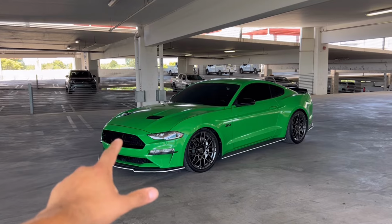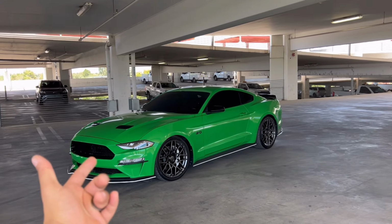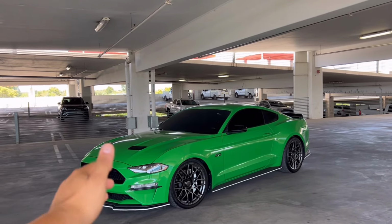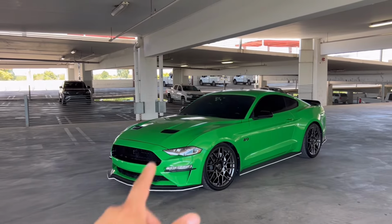This is Angel's 2019 Mustang GT. This is an update video for you guys from the last time we did the video when he first bought the car. And this is a rare Mustang, as you guys can see, this green. You don't see it often.